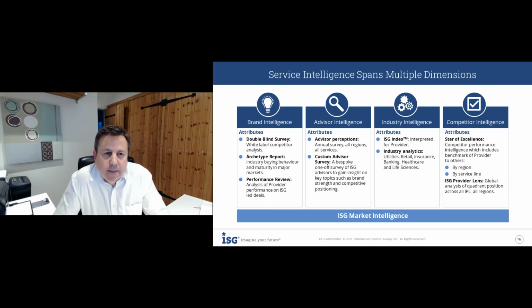So if we go on to look at what I mean by the service and market intelligence as it relates to services, what you can see here is there are sort of four major categories of insight that we provide to the service provider community, some of which you may be familiar with in terms of how an independent advisor like ISG can help with that. And in the four areas, one of the interesting ones is brand intelligence. So there are things we do with providers to help understand the relative positioning from clients of a service provider in its own competitive market.